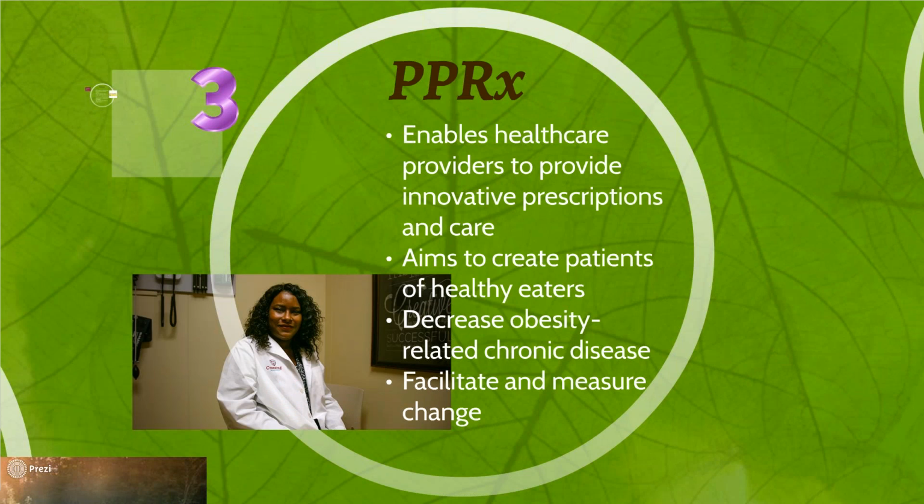So what this was able to do was enable our healthcare providers to be innovative in the care that they were providing. Of course, this doesn't take the place of medicine at this point anyway. It's an addition. It's the innovation of adding this food prescription. We want to aim to create healthier eaters, decrease chronic disease, and facilitate and measure the change.